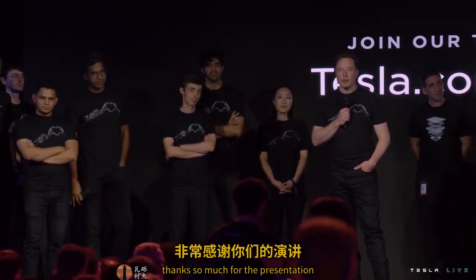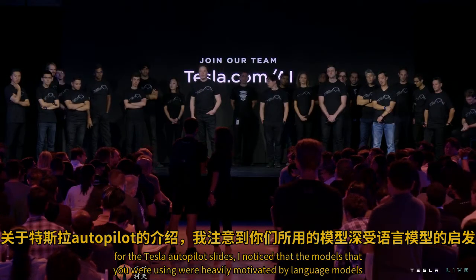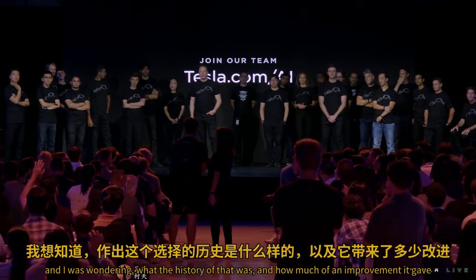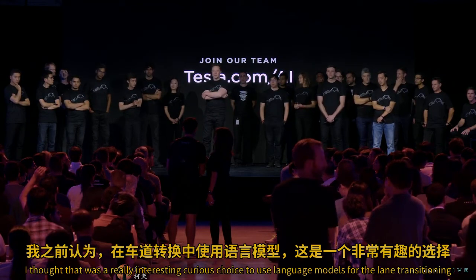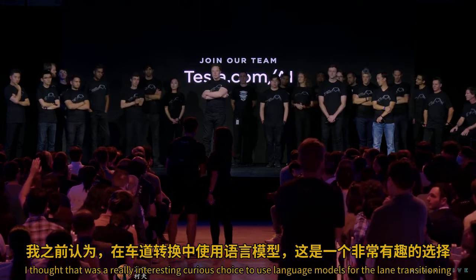Thanks so much for the presentation. For the Tesla Autopilot slides, I noticed that the models you were using were heavily motivated by language models. I was wondering what the history of that was and how much of an improvement it gave. I thought it was a really interesting, curious choice to use language models for the lane transitioning.